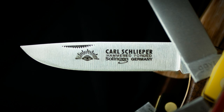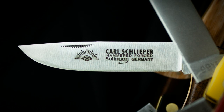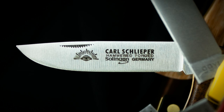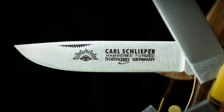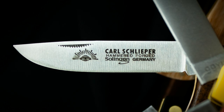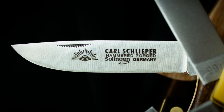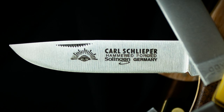Carl Schlieper was founded in Solingen, Germany in 1898. The company registered lots of brand names and trademarks, but their most prominent and most recognized symbol was the eye with rays of light, the famous eye brand. In 1993, however, the company became insolvent and was liquidated.